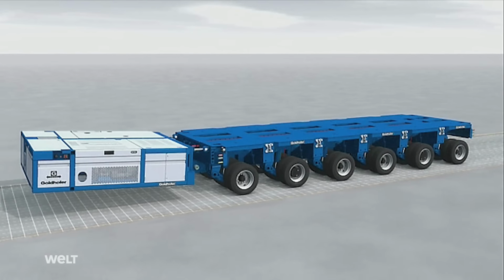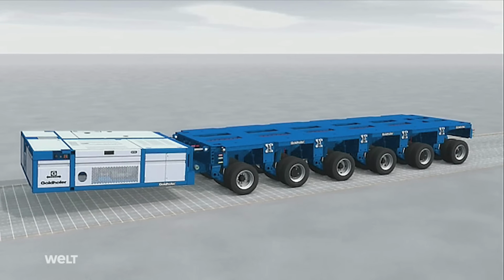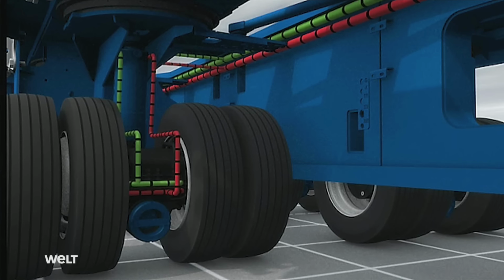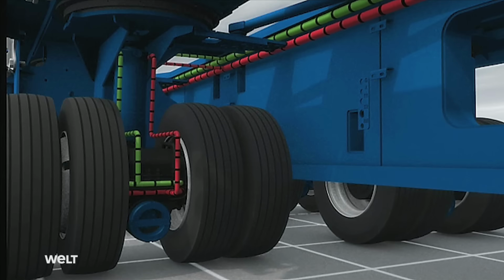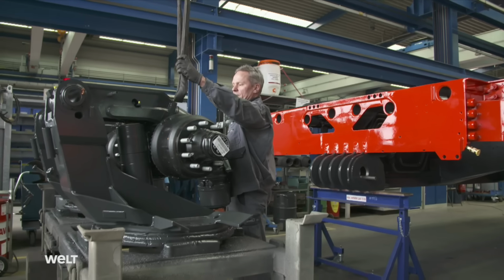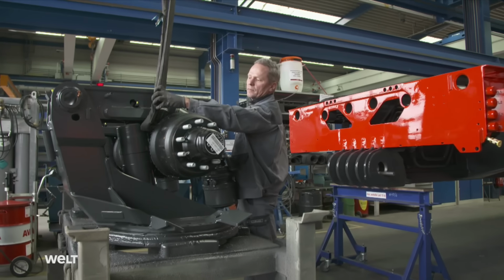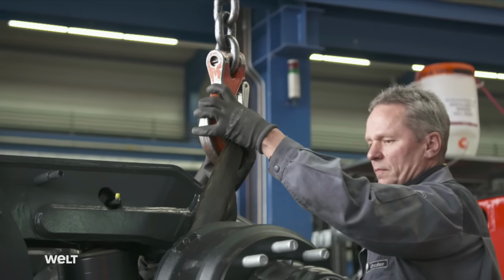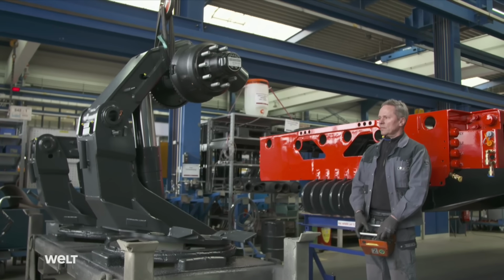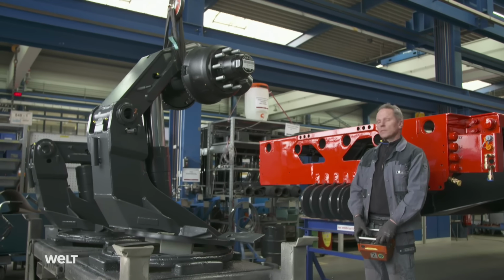The second and the fourth axles on each side of the module are driven and braked by hydraulic pressure. Reversing the direction of the pressure causes the module to drive either forwards or backwards. This is one of the non-driven axles. That's why it needs an air-operated brake. The ride height of the axle, which weighs over 500 kilos, can be adjusted by means of a hydraulic cylinder.